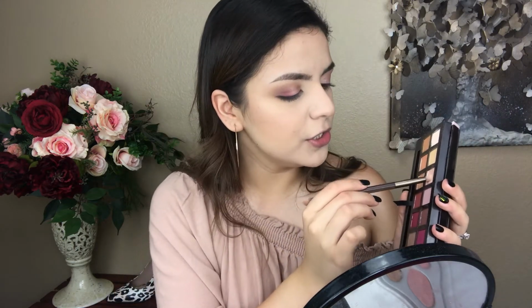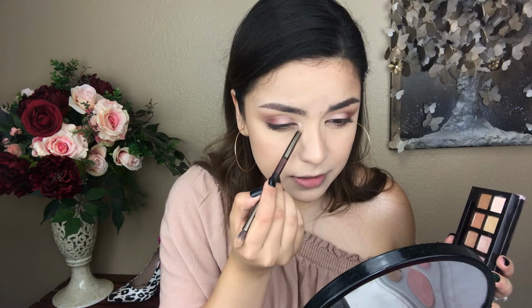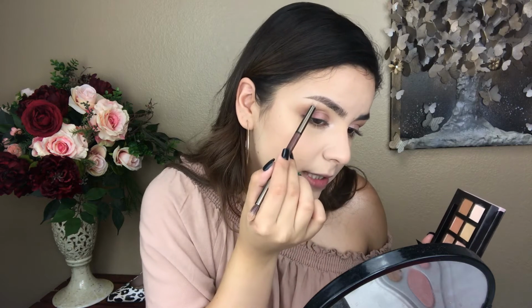So next what I'm gonna do is take a pencil brush and then grab the shade Vermeer right up here and just use it on my inner corners, just to add that nice burst of light on your eyes, and then use it just the slightest bit on your brow bone as well. Just the slightest bit, like that. See how it catches the light? So that's basically our first eyeshadow look done.